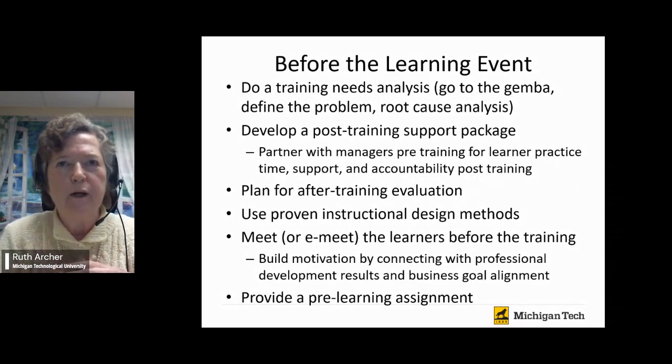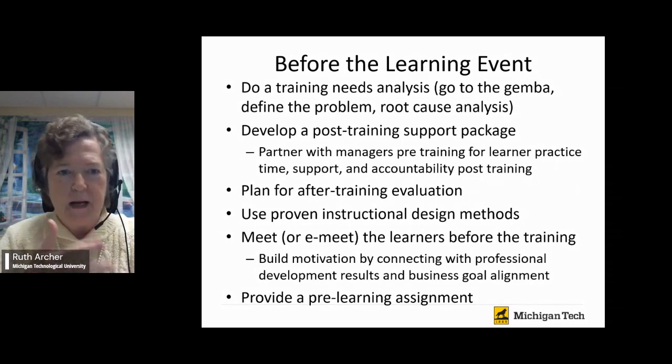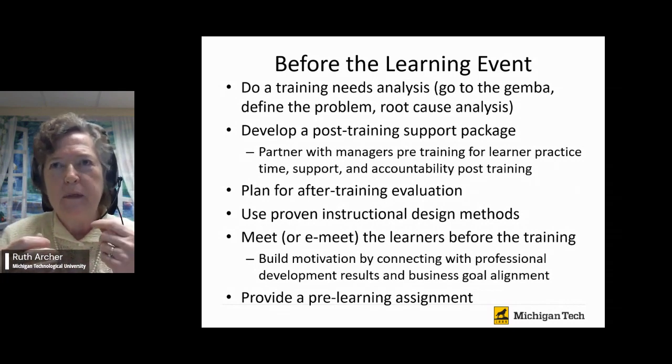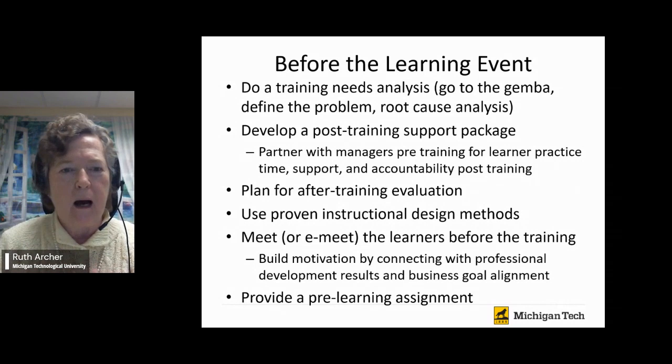This will help you target your training. I know you're probably providing really generic training that you want your people to take back and apply in their individual circumstances. But going to the Gemba will help you develop examples of ways they can apply it, so you can provide that support and they can see how to take what they're learning in the classroom and apply it.